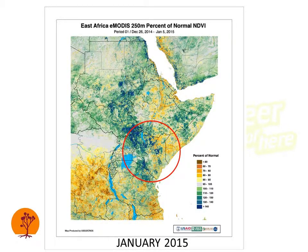But looking at individual images on their own, it's hard to tell the whole picture. So what organisations typically do is compare the current year with the average situation over a number of years. That's what's shown here in this map. In the brown and orange areas, it indicates a situation where the amount of vegetation growth is less than normal, and in the green and blue areas, the vegetation growth is more than the normal. So, indeed, in January 2015, in Kenya, vegetation growth was a little bit above normal across most of the country.